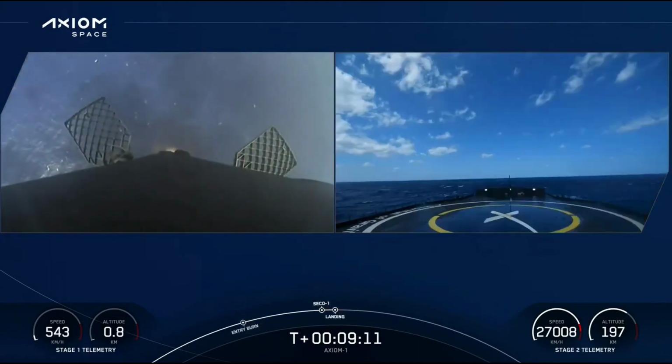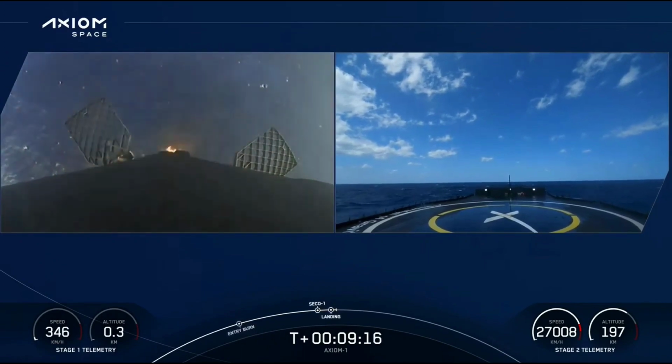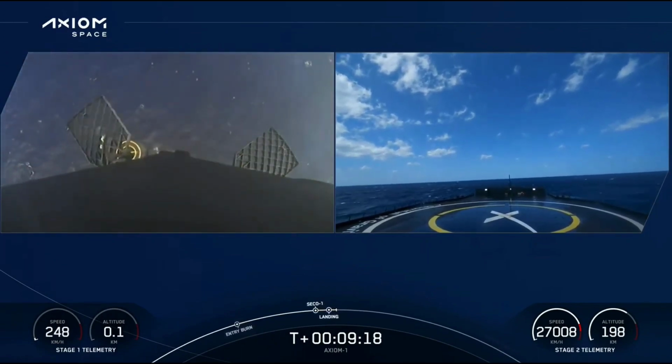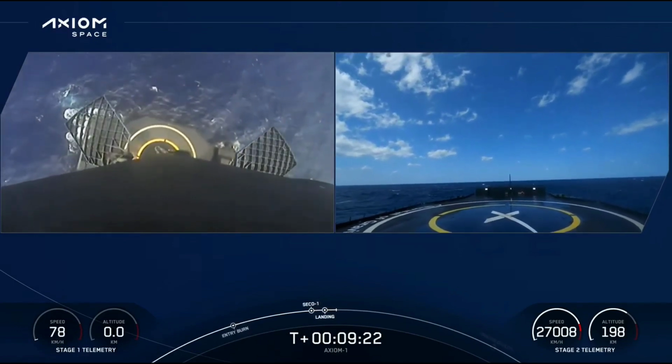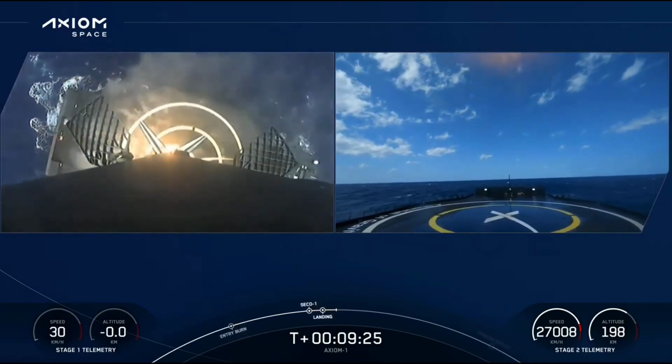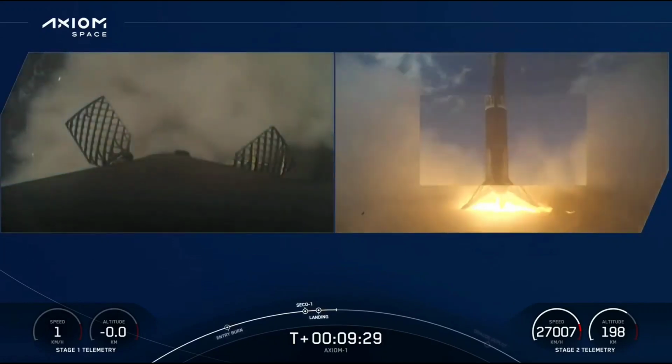Dragon, SpaceX, nominal orbit insertion. All right, great news there. Dragon Endeavour, nominal orbit insertion. SpaceX, Endeavour, we copy, and it's great to be here. Zero G, and we feel fine. Stage 1 landing leg deploy. SpaceX Dragon, launch escape system disarmed.